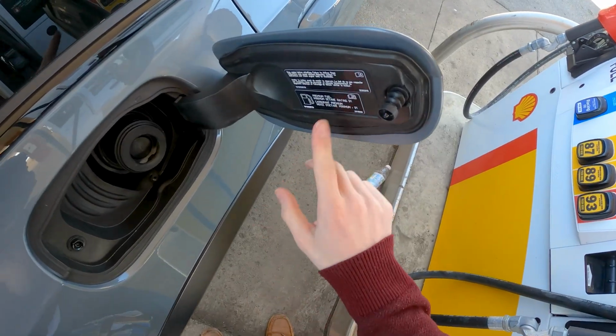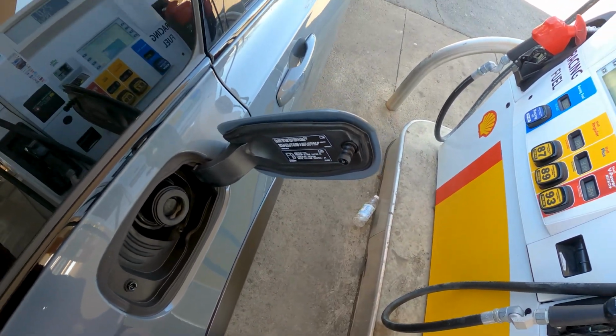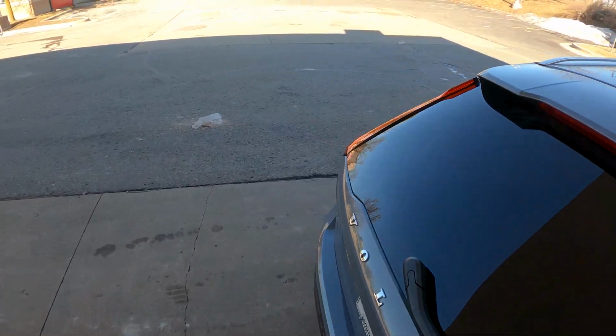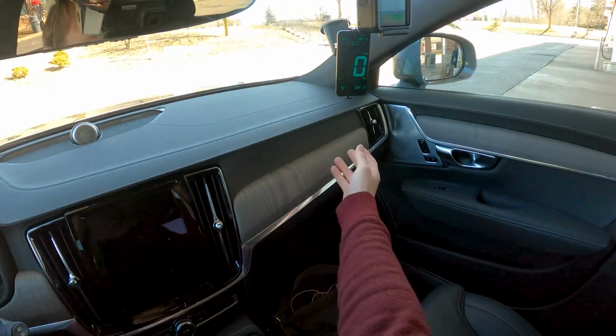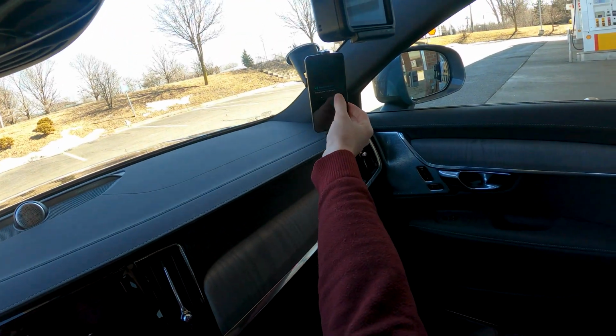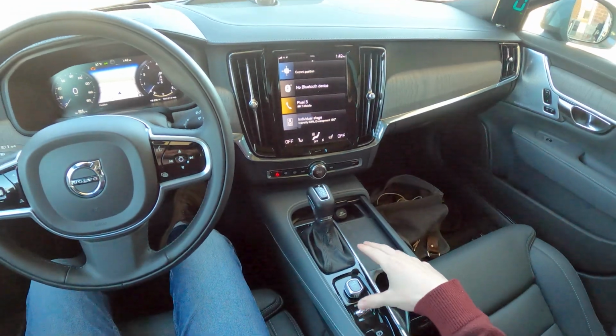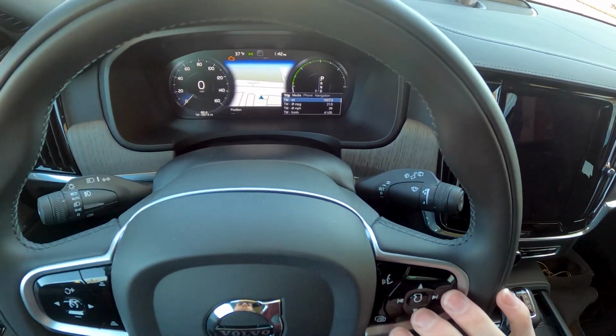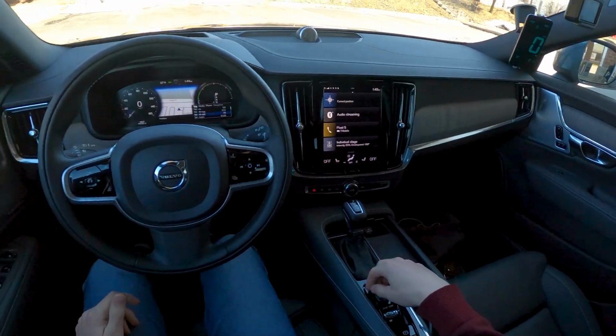Premium fuel is required for this T6 powertrain, so we will be running 91 octane. 3.418 gallons going in for the initial fill. Before we start the car, we're going to reset our GPS. Also going to set our drive mode to Eco. Reset our trip meter here. And we're good to go.